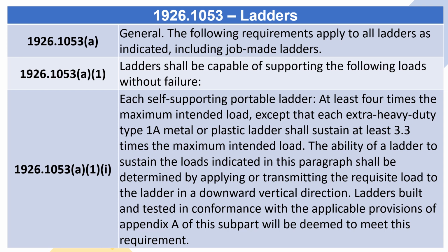1926.1053(a)(1)(i) Each self-supporting portable ladder, at least 4 times the maximum intended load, except that each extra heavy-duty Type 1A metal or plastic ladder shall sustain at least 3.3 times the maximum intended load. The ability of a ladder to sustain the loads indicated in this paragraph shall be determined by applying or transmitting the requisite load to the ladder in a downward vertical direction. Ladders built and tested in conformance with the applicable provisions of Appendix A of this subpart will be deemed to meet this requirement.